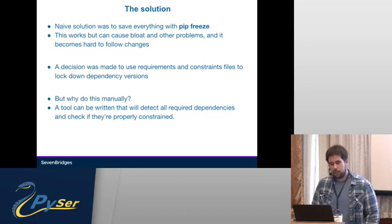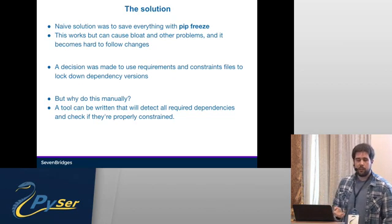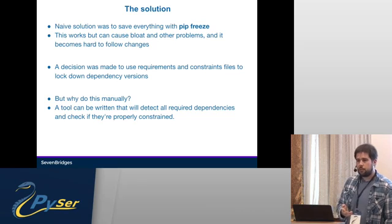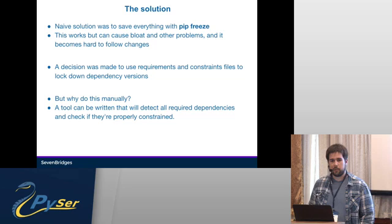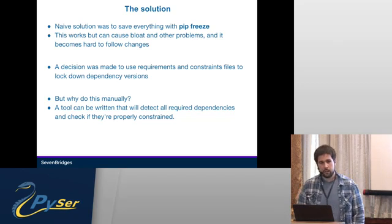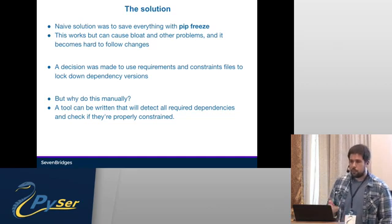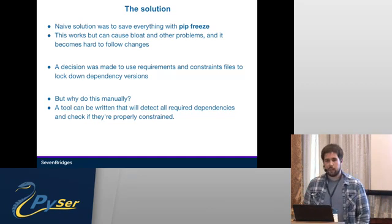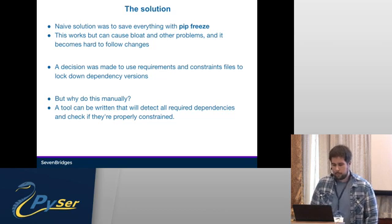For example, if you install IPython, you'll have tens more dependencies that you're not actually using in your project. Now, also with packaging in Python, you can have source distributions that can overwrite other packages if they have the same name, for example, and you won't be able to track this way. Now, we decided to use constraints files in the beginning, but tracking all of them manually was pretty difficult. So we decided to write a tool that will check the dependencies and see if they're compatible, and basically just use it as a validation tool.